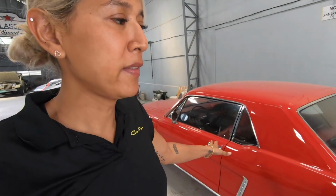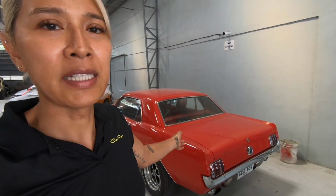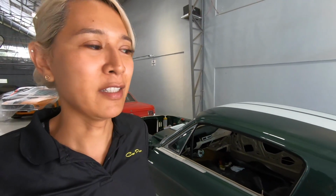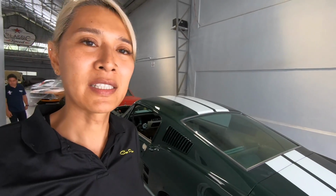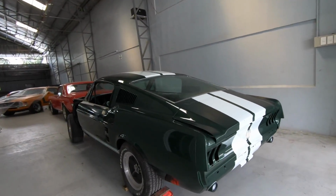Over here, we have a classic 65 or 66. This one has issues with the torque converter. We need to figure out what to do with it. And lastly, here on the floor, is this bullet style green Mustang. I love the color combination on that car. I think it looks superb. And yep, reminds me of the bullet Mustang.